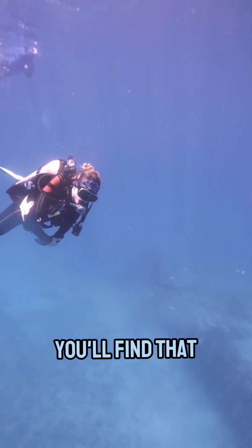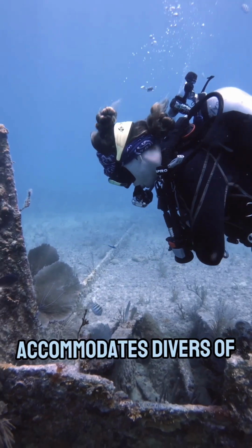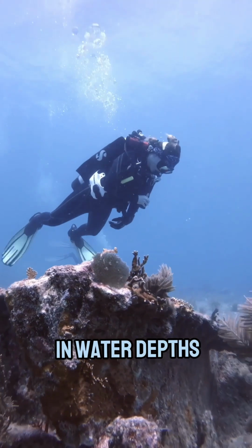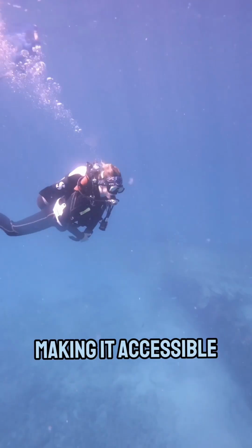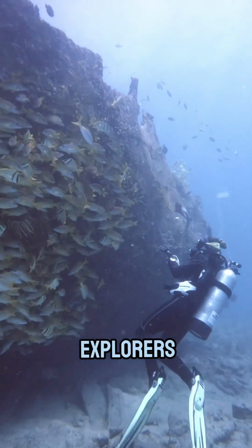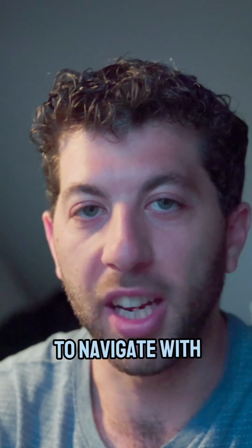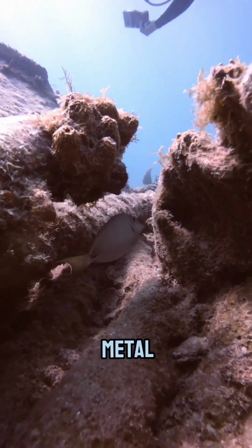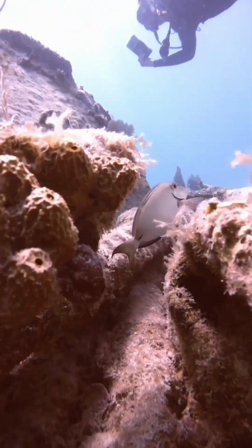As we descend, you'll find that the Benwood Wreck accommodates divers of all skill levels. The wreck rests in water depths of up to 45 feet, making it accessible to both beginner divers and experienced underwater explorers. However, it's essential to navigate with caution, as some areas have jagged and rusted pieces of metal debris sticking out from the wreck.